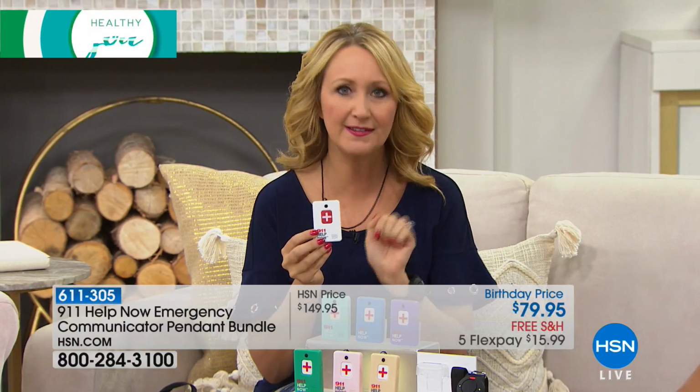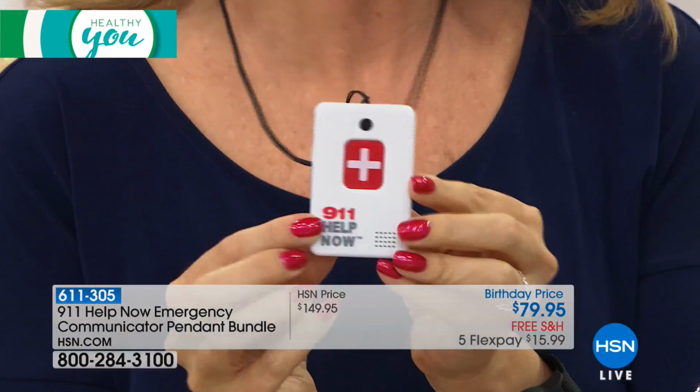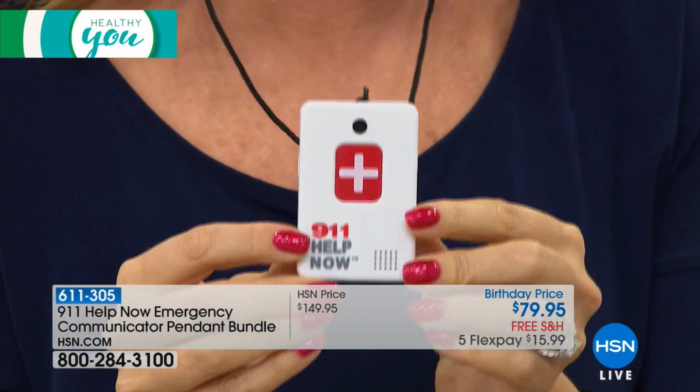So amazing two-way communication is immediately enabled. So you don't have to touch this or hold on to it past pressing the button. You can speak to that operator, tell them what's going on. They can hear ambient noises and sounds. When I was doing my comparison shopping, when I was checking out the other devices on the market, not only were they expensive, a lot of them didn't call direct to 911. So there's that extra step. And we all know when seconds count.